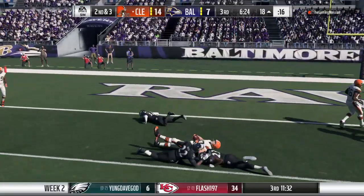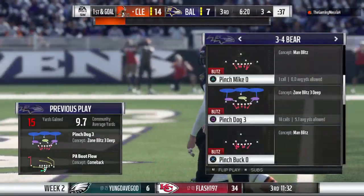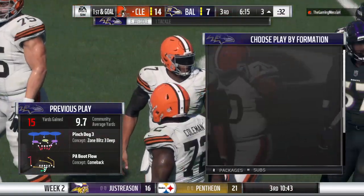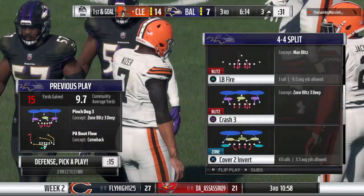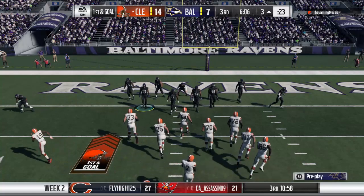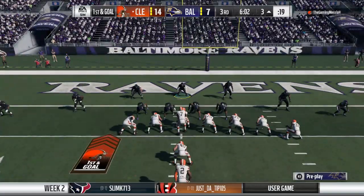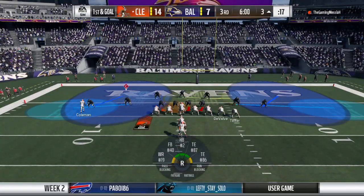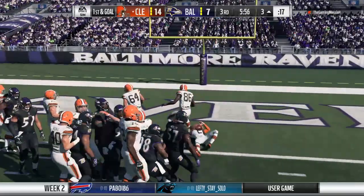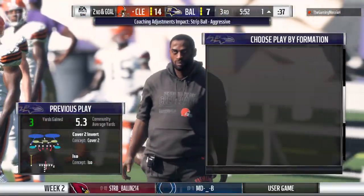His throw caught at about the 5. And stopped a few yards shy of the goal line at the 3. The Browns passing game finding its stride. They've got another first down. They come out here in the eye. And here we go on first and goal. That gets him 3 yards closer here as it brings up second and goal.